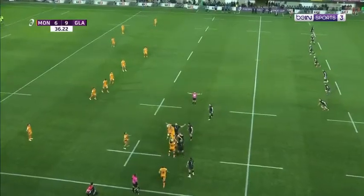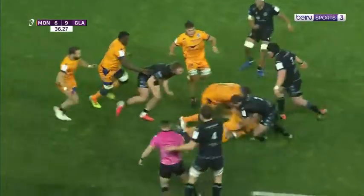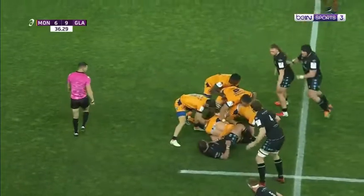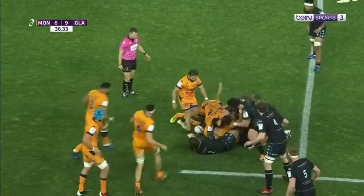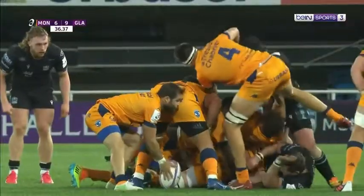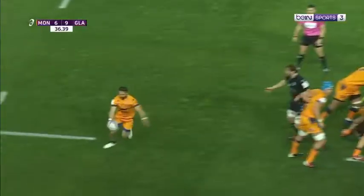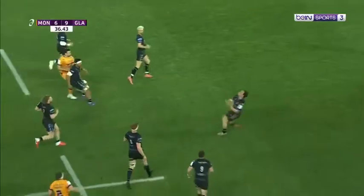Garrido then, 74 caps for France. Ball taken on by Bastiat. Chalereau, the second row for this Montpellier outfit, wearing that big scrum cap. Awas is back, Reinach will clear. Well, he just fumbled at the base there, but it went backwards according to referee Carl Dixon.